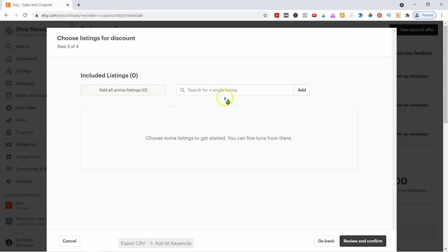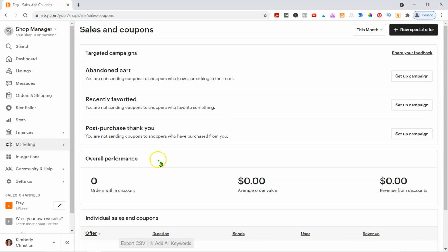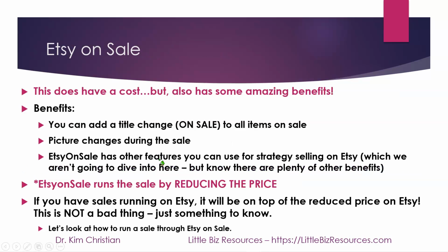So anyway, we would then review and confirm, and we're not doing this because I don't have any active listings. So cancel special offer, and that's how you run it, right? Then it runs, it ends when it ends, and you just get the sales. You don't have to do anything else, right? So it's not difficult. It's not difficult. Just want to make sure that is very clear. It is not difficult.